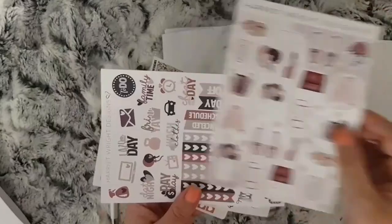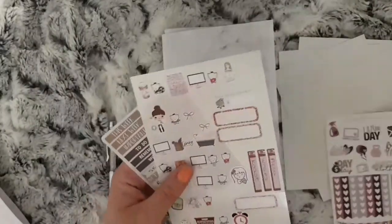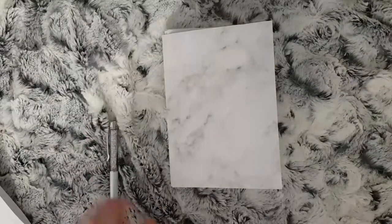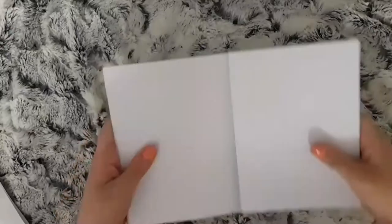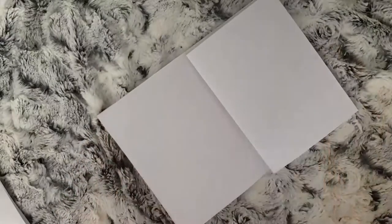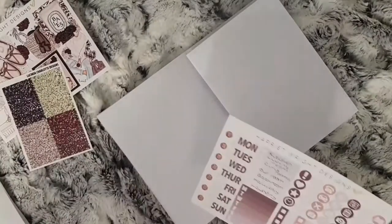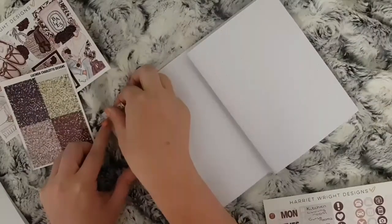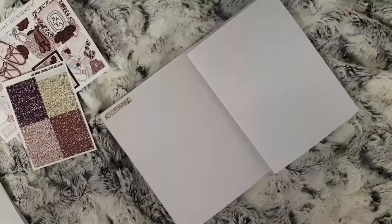I'm planning from the 17th to the 23rd, and the kit I'm using is Sunday Vibes from Harriet Wright Designs. I've got headers from Lucinda Charlotte and then pieces from leftover kits, etc. I'm just going to place all the kit down and then I shall get into the functional.